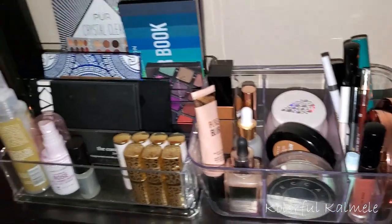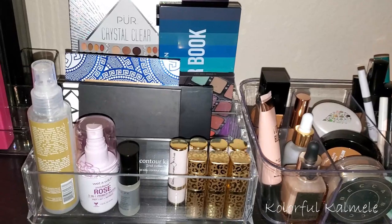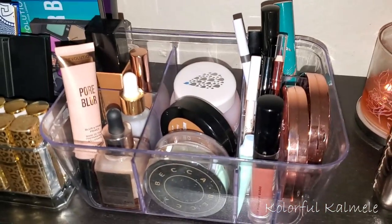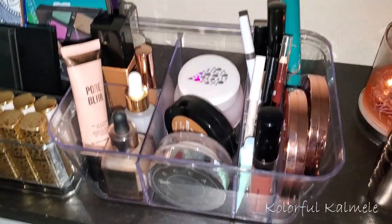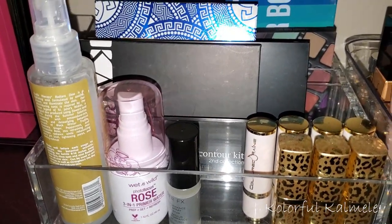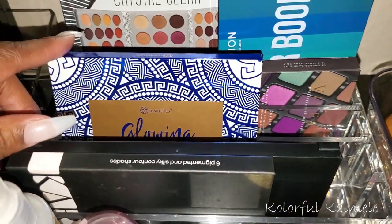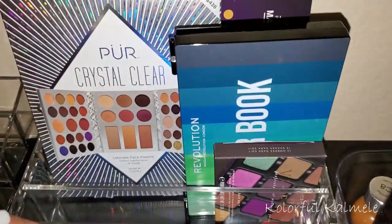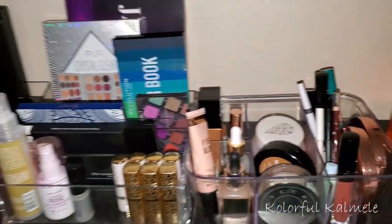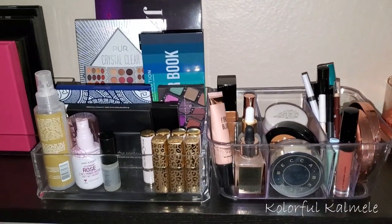Okay, you guys, so this is all of my Shop My Stash stuff for this week. I think I have everything covered. All of my face products, moisturizers, primers, foundations, blush, highlight, bronzer, blah, blah, blah. I picked out my lipsticks, setting and facial sprays. I have my face palettes, blushes, bronzers, highlights, and I have my eyeshadow palettes. So I think I am good for my Shop My Stash this week. Hopefully everything goes well. I don't anticipate any problems.